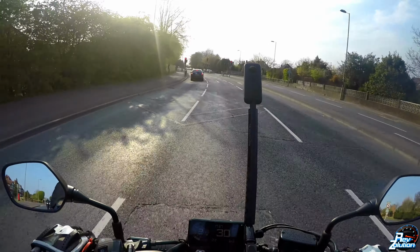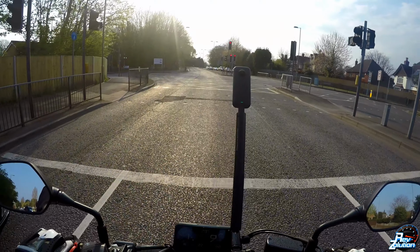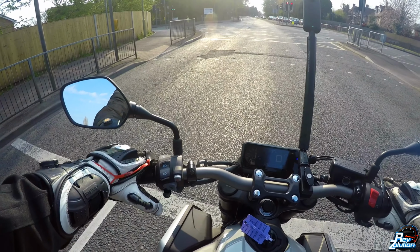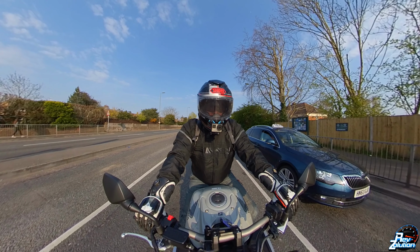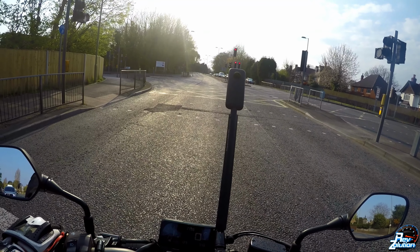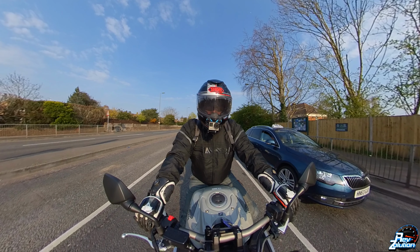The horn as well. I have had to use the horn a couple of times, and the really frustrating thing about that is I couldn't find it. The horn is just there. Now when I've actually come to not use the horn and use the indicators, I've beeped the horn. And when I've actually wanted the horn, I keep hitting the indicators. So it's a bit frustrating on that side of things.